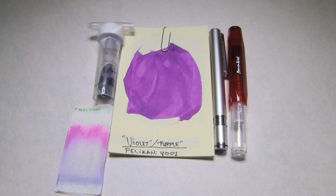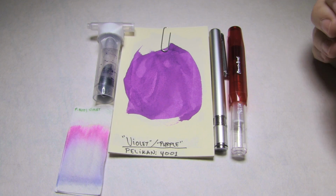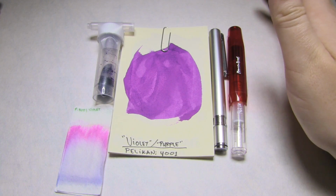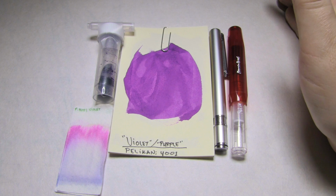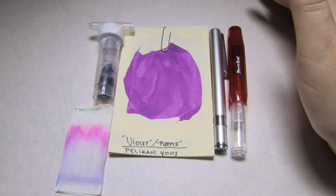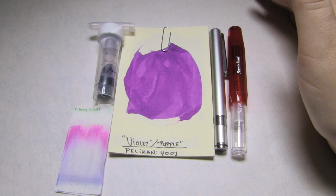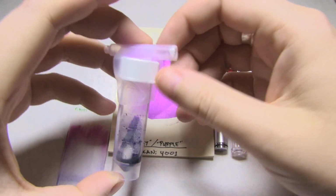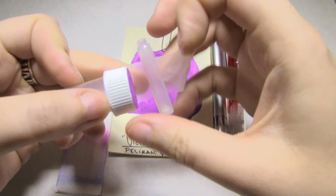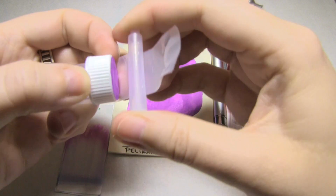Now, today's ink was kind of requested. Somebody asked me to do Pelikans from the 4001 series: Brilliant Brown, Brilliant Red, and Violet. The thing is, I didn't have Brilliant Brown or Brilliant Red, and at the moment I cannot get brown or red. I didn't think I had Violet, but it turns out I did. I had it in cartridges, I think. Yeah, so I had these.